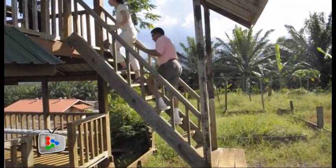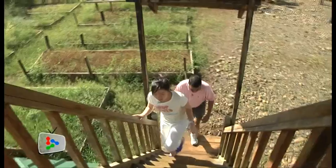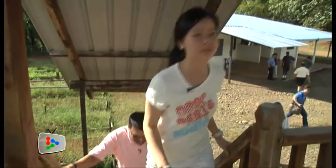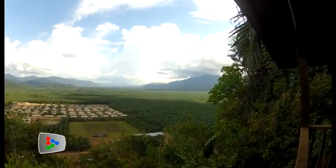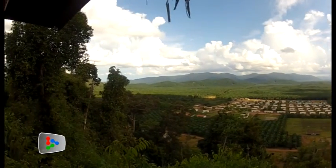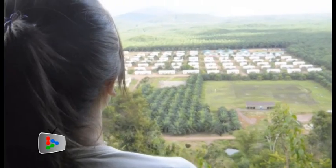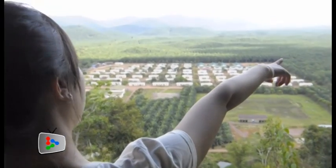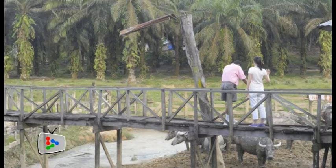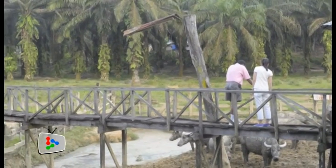Our first stop was the Nango Meliau estates. Here, we took in the beautiful, scenic and expansive view of the entire plantation. Thousands and thousands of oil palm trees that stretch way into the horizon. You see? Wow, it's really beautiful. Still in awe of the view, Mr. Raghu rushes us to see his pet project, his four-legged fresh fruit transporters.